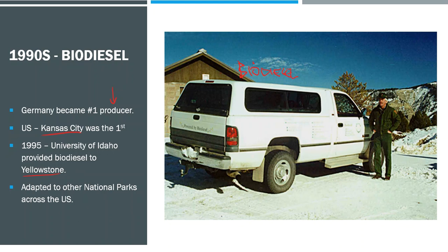It was so successful that they said, you know what? This works for Yellowstone, but we're also going to let these other national parks use it across the United States as well. Here at the tailgate, look at what you see. Powered by biodiesel. Folks, this was a step in what they believed was the right direction. We were lowering our dependence on diesel from crude, and we were producing a product that was biodiesel from spent vegetable oil waste mainly. And the University of Idaho had a hand in this, and they were delivering the biodiesel for these vehicles to be powered with, which made them run, which made them do their job every single day.